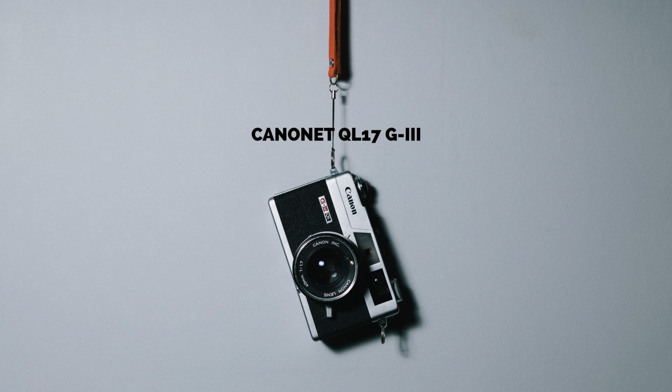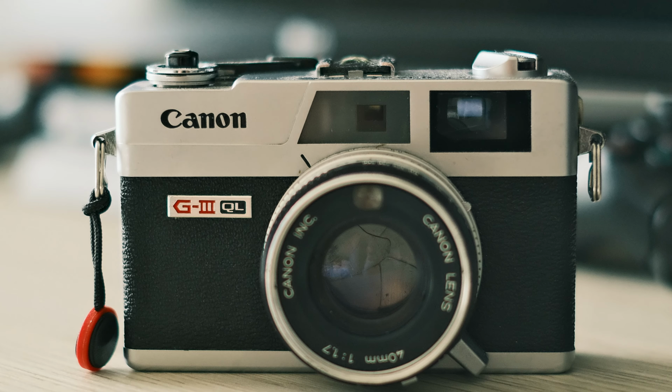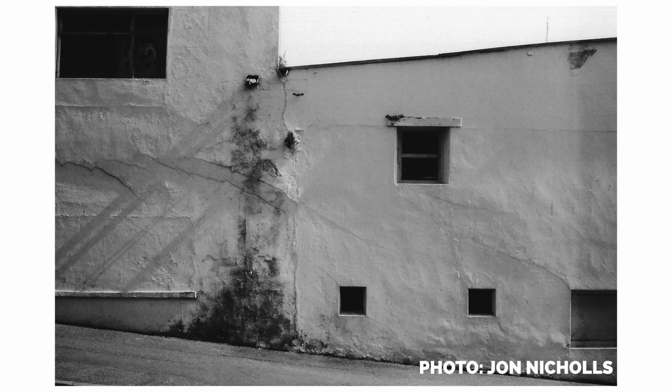Let's continue with cameras under 300 euros. Canonet QL17 G-III. In the 1970s, rangefinder cameras were quite popular because it was the best way to build compact cameras. You can also think of them a bit as precursors of point-and-shoot cameras. The major camera manufacturers all had a corresponding model on offer. One of them is the Canonet QL17 G-III. The heart of the camera is the 40mm f1.7 lens, which is very sharp and quite fast. Thanks to its compact form factor, the camera is an ideal companion for everyday use.